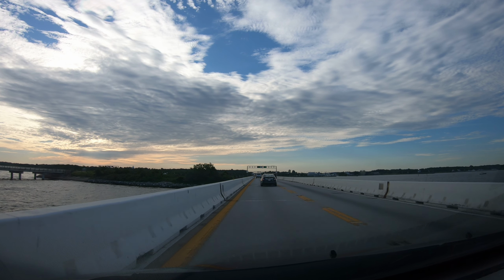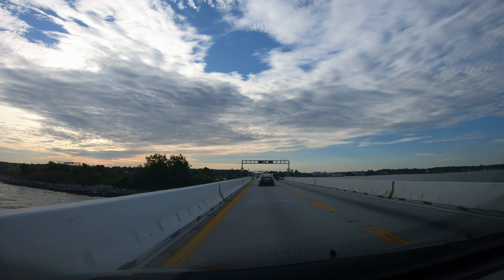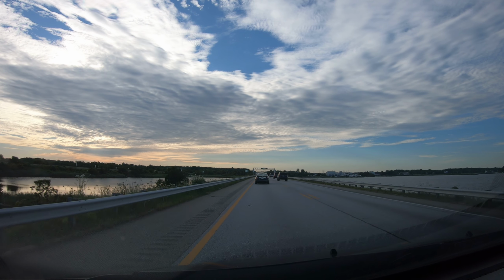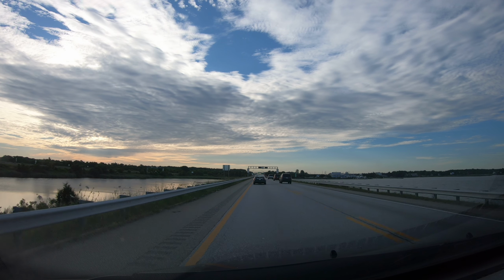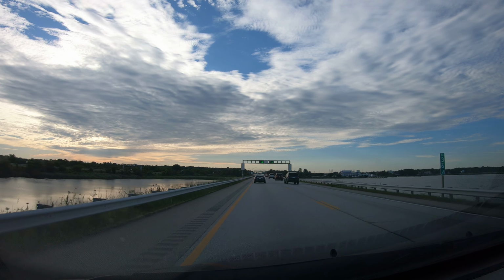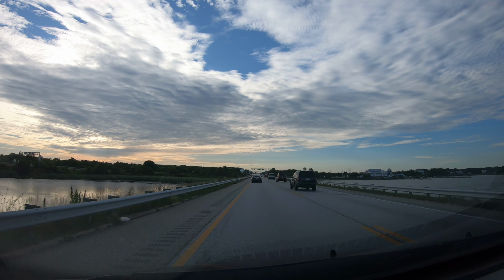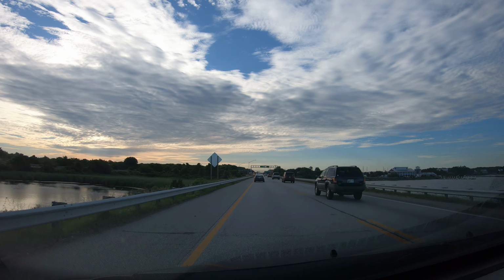It gets the fish to go deeper down, so it's a good time to fish first thing in the morning. Tide's changing. I mean, that's it. So we're coming off of the bridge. Again, that was the Chesapeake Bay Bridge in Maryland, and we are now in Kent Island.